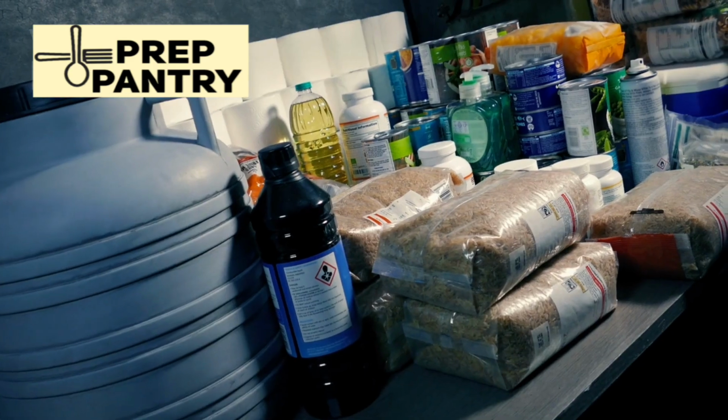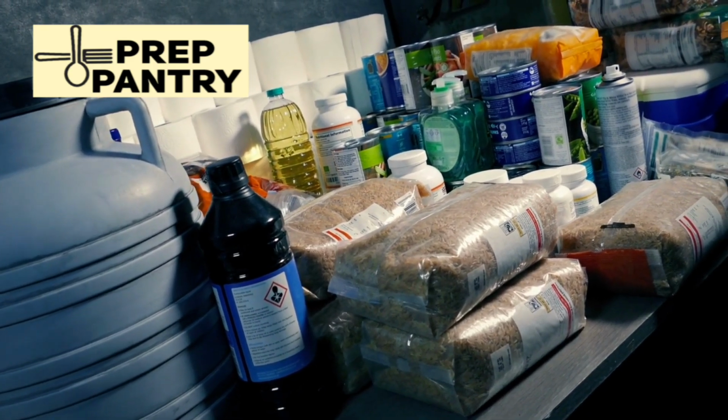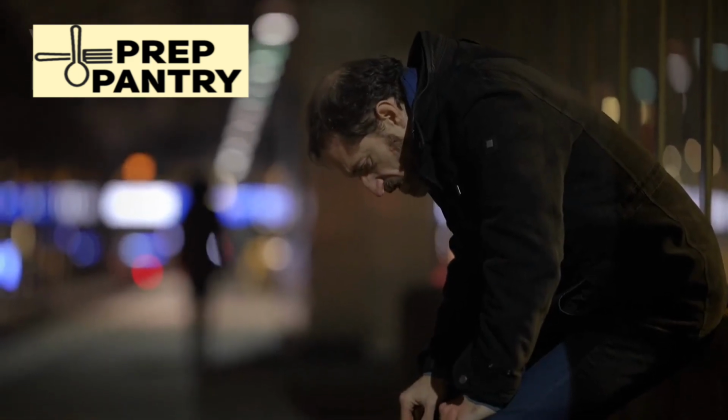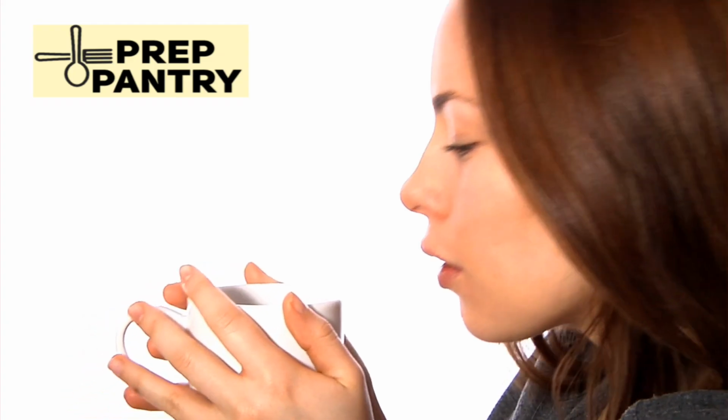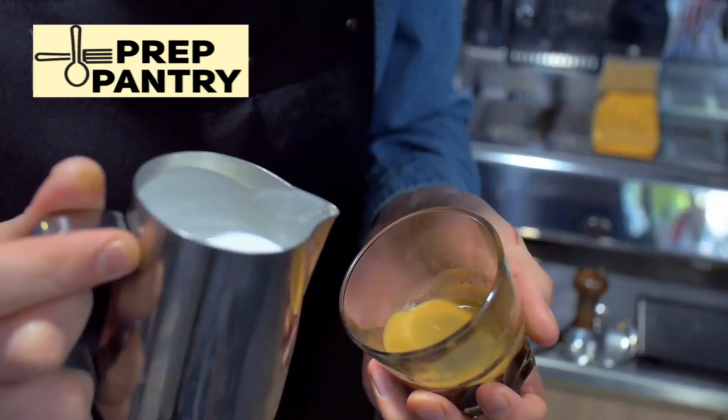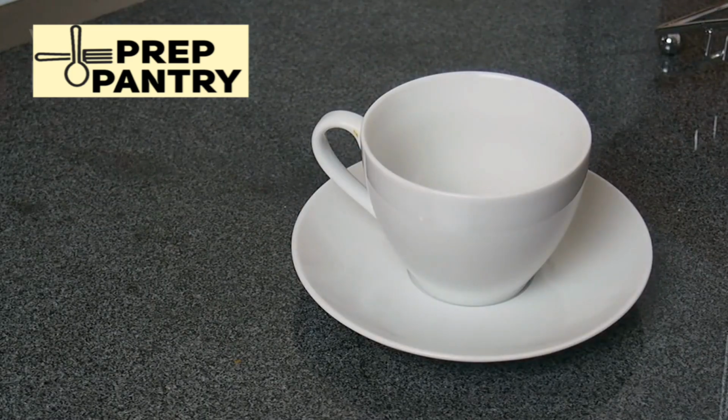For many people, this next category isn't optional, it's essential. Coffee and tea provide energy, comfort, and a sense of normalcy during uncertain times. If you're someone who needs their morning coffee to function, imagine running out during a shortage. Not a pleasant scenario. Both coffee and tea have excellent shelf lives.